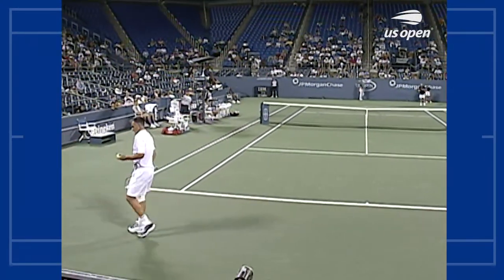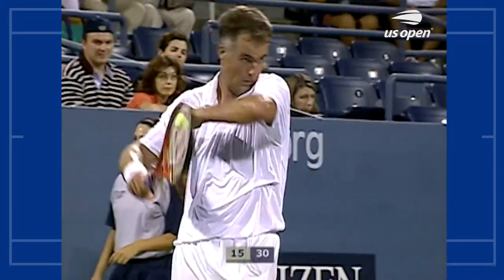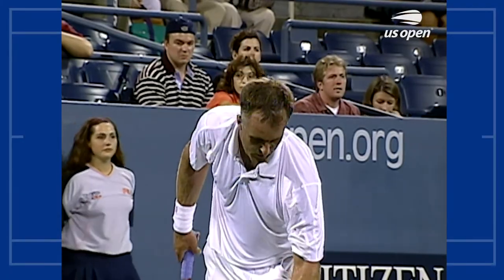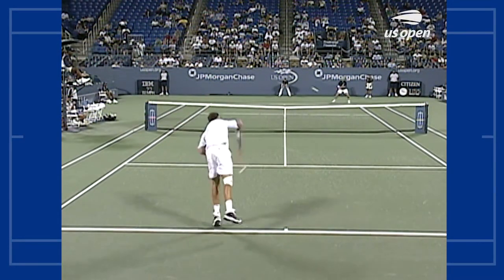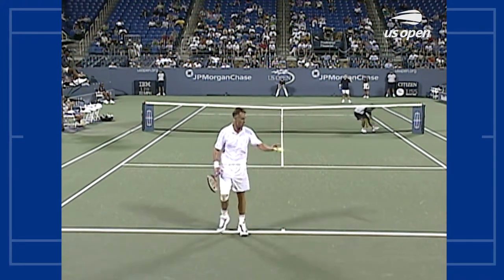Todd Martin doesn't pull his socks up here, he's going to find himself going into a fourth set. 15-30 down. Couple of errors. And Mike Russell's very much in the hunt. Very eager, very hungry this set.